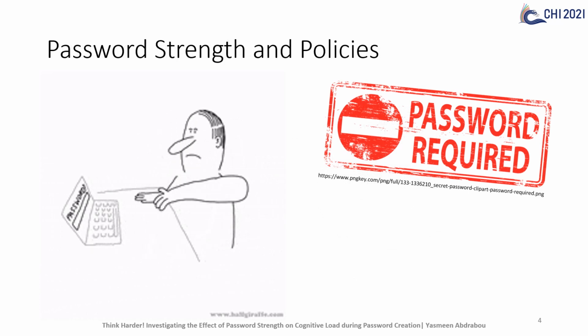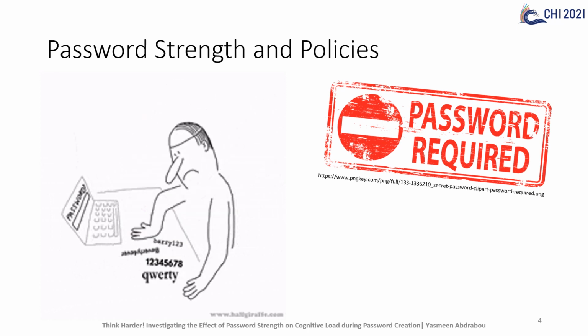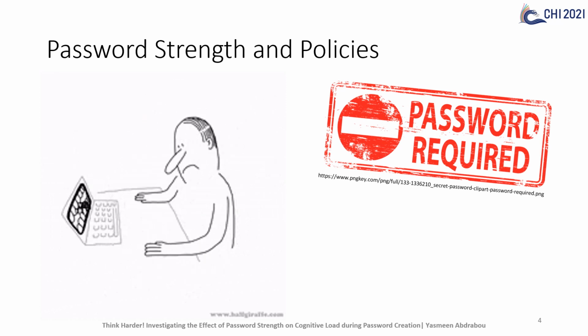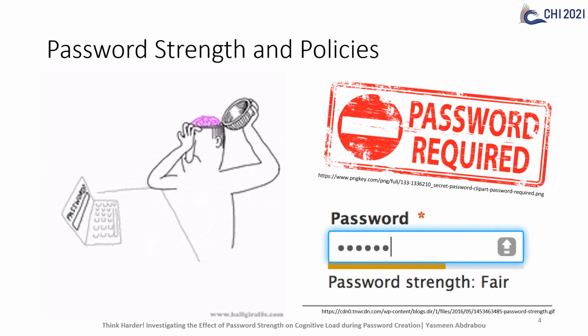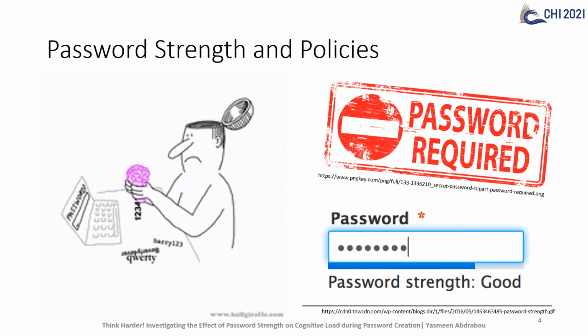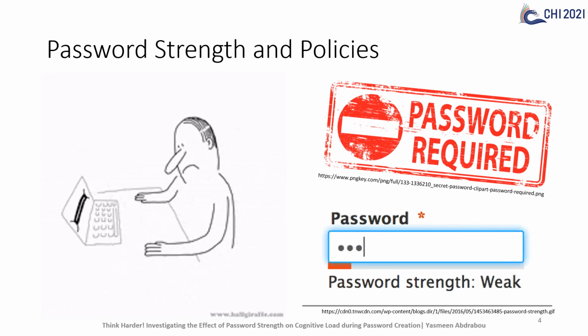Until now, passwords are the most popular authentication mechanism. However, they are vulnerable to different types of attacks. For this, system administrators started employing password composition policies to eliminate attacks and to help their employees to create stronger passwords. They also started asking them to regularly change their passwords, which decreases their productivity.